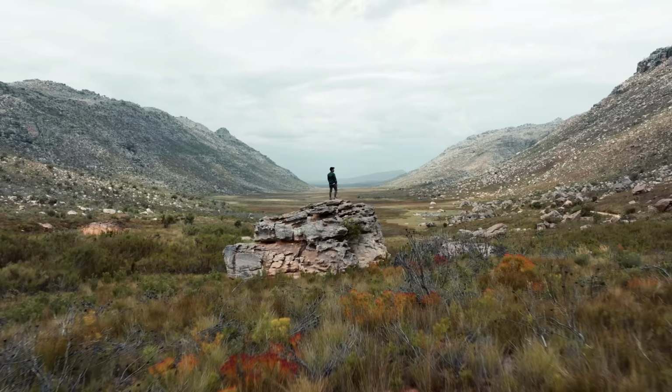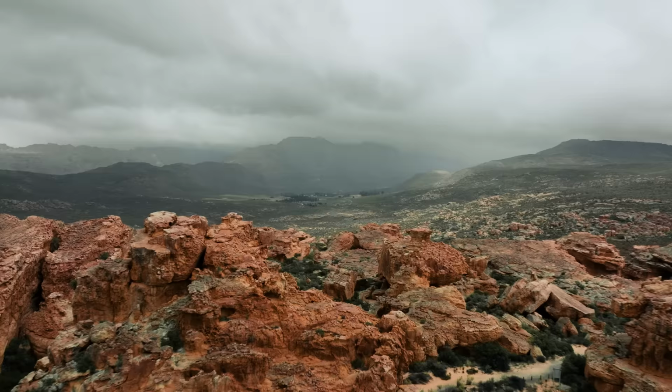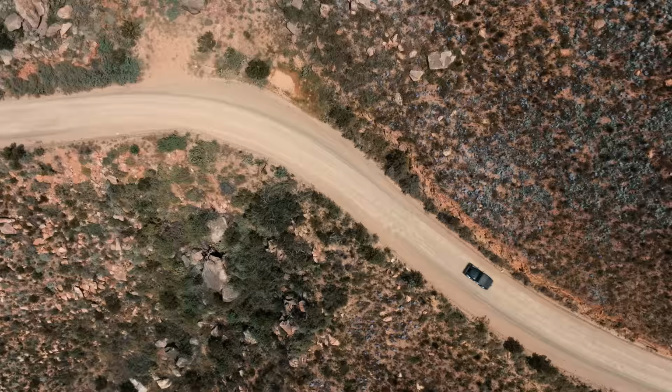And I use that also a lot at the end of all of my videos to just kind of round up the story. So shot number 11 would be an orbit with a backwards movement. That is basically a normal orbit, but at the same time, you're also flying a little bit backwards with the drone and you're just kind of twisting out. And last but not least, shot number 12 would be the subject leaving the frame. Sometimes you don't even have to make many drone movements, but you can also just play around with the subject itself. Like for example, if you face top down and the car just drives out of the frame, that would also be a cool closing shot.